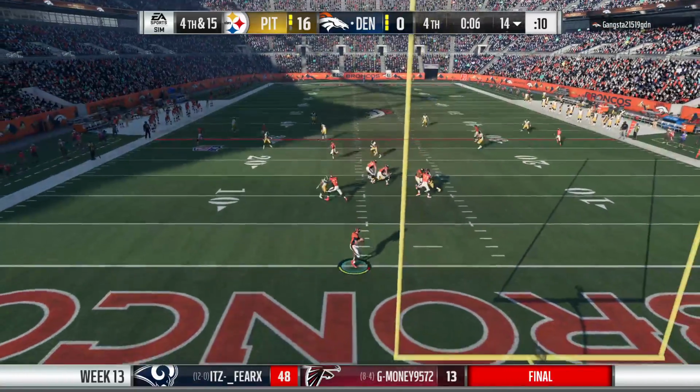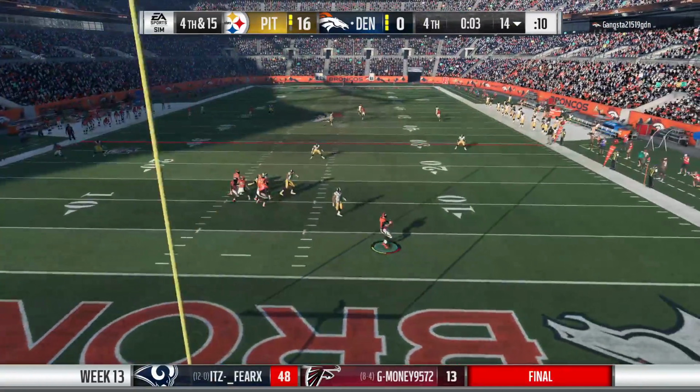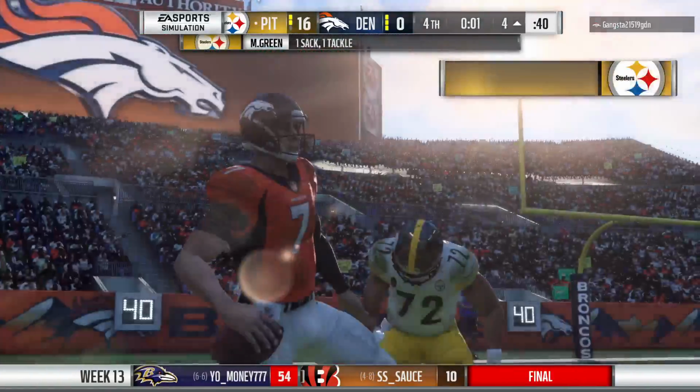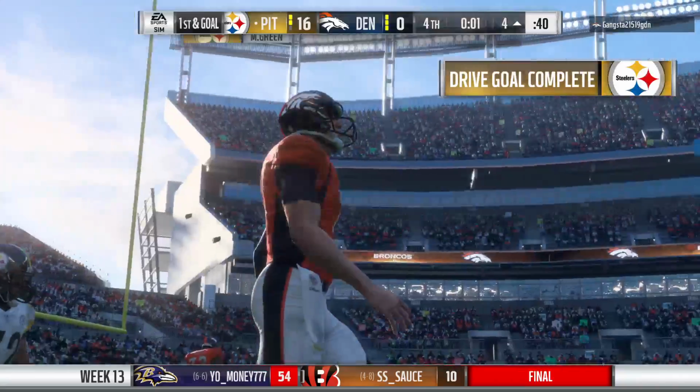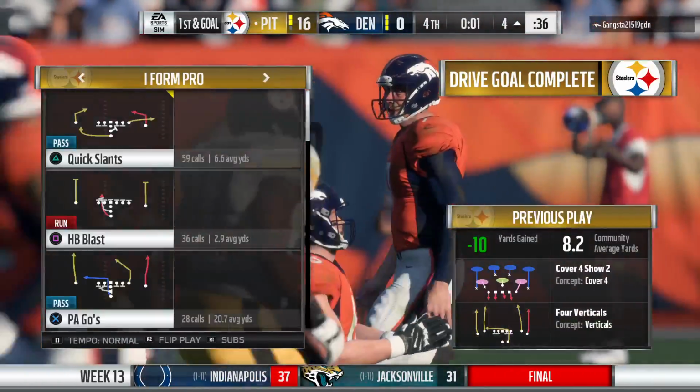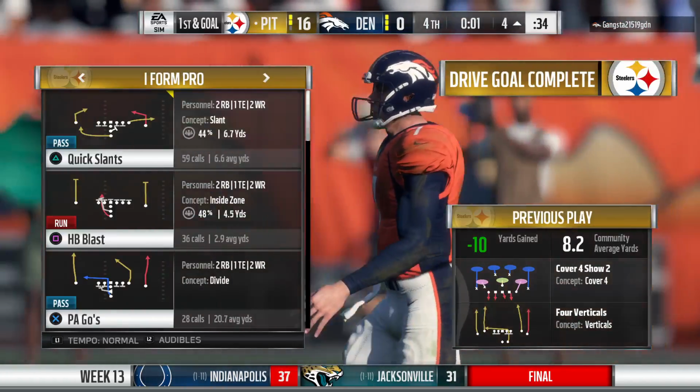He'll look to throw. Flush to his right. And he can't find anywhere to go with it, and he goes down. They had to go for it with such little time remaining, and the Steelers are close to finishing off this football game.